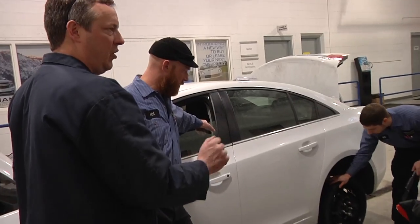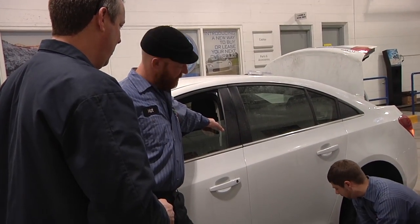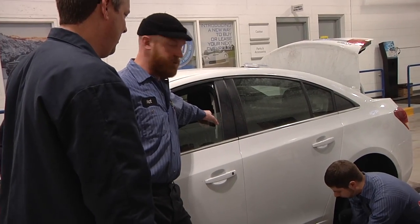Imagine if the jack is broken. Nope, not good. No, not so good. Not good. Well, the tire was better.